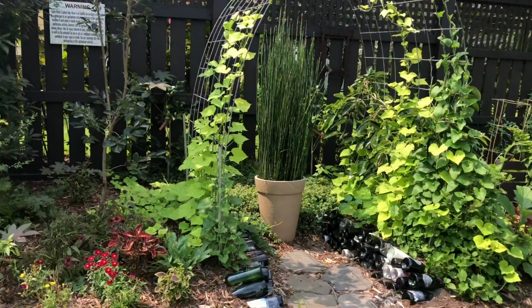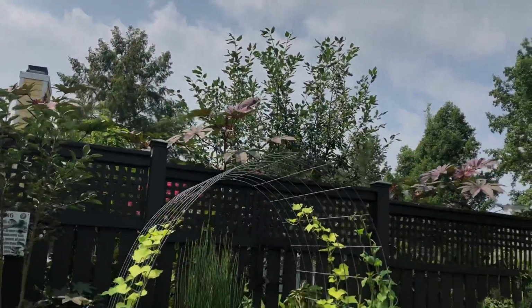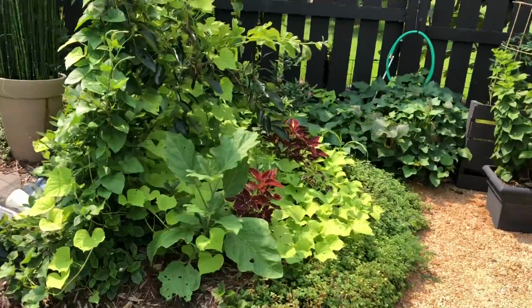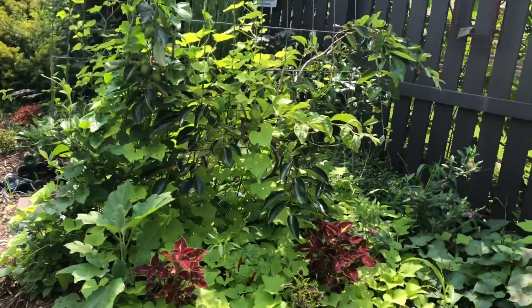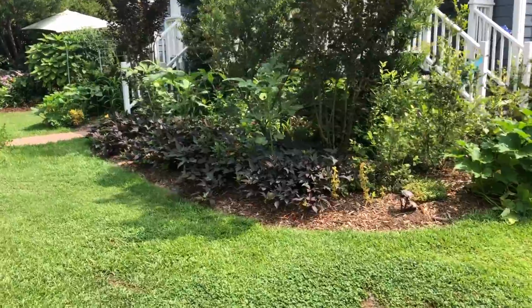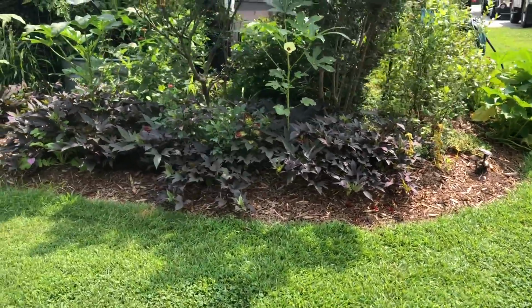Again, these borders have really started to fill in great. These Treasure Island sweet potatoes are just making all of my summer dreams come true. I just cannot say enough about how great they are, how low maintenance they are. I'm really excited about training this one up, but I'm most pleased with this variety that I think is just making the most incredible ground cover of all time.